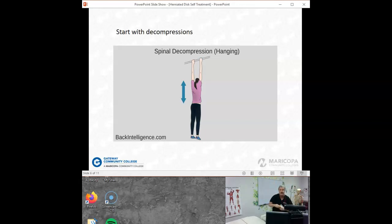And it'll feel good. Don't let go all at once. Because what will happen when you let go all at once is your vertebrae will come crashing back together and you'll get a sharp shooting pain and it'll drop you to your knees. It's terrible. So when you're hanging, you also let go very slow. All of you with back pain know this, right? You know if you do anything quick, you're doomed.